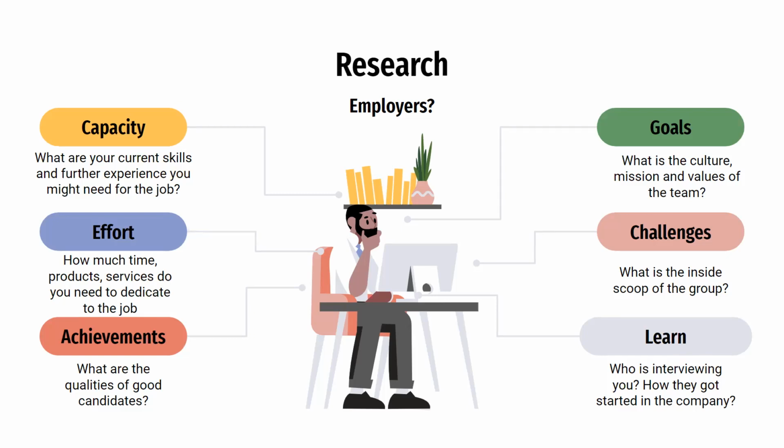Then learn more about the culture and mission so that you can reiterate it during the conversation, and they know what you are applying for and see that you are educated about the position. Moving on to any challenges that the company faced, learn more about the person interviewing you and how they got the position. And if possible, you can reach out and speak to people in the company to get more insight.